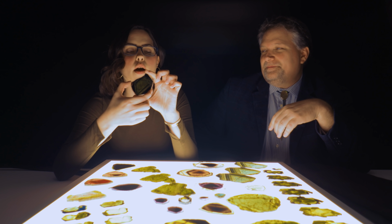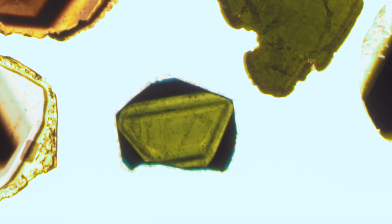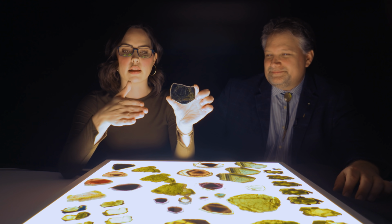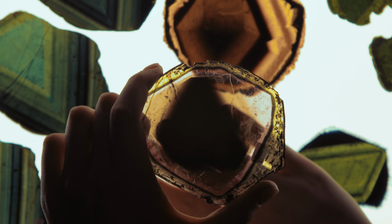All right, y'all, I want you to pay attention right here. So you see that this banding and this color, that is all natural. I just think it's fascinating that it comes out of the ground and literally the only thing that you have to do is just slice it very thin so that the light is able to pass through the stone.